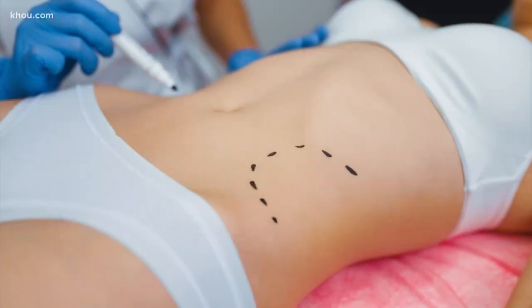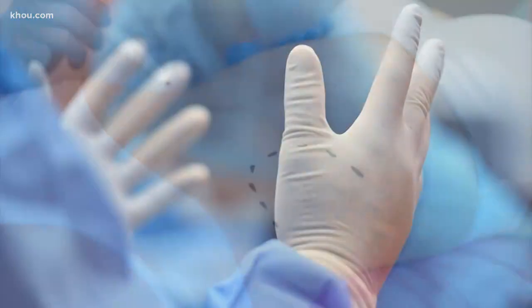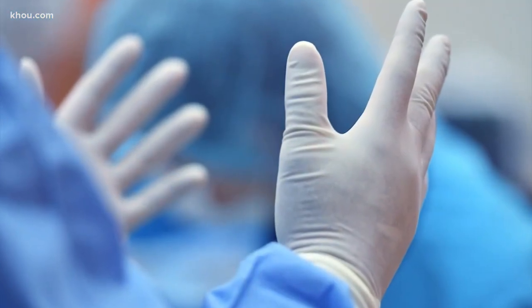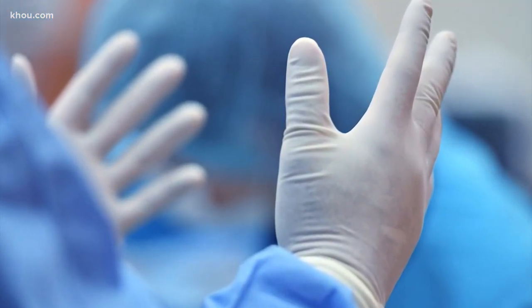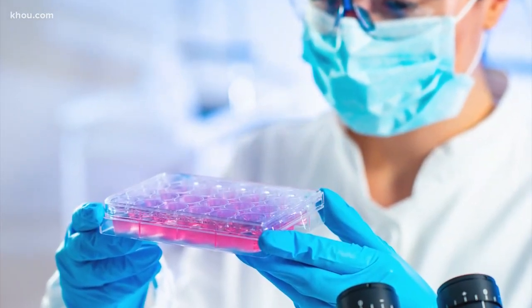Could a cosmetic procedure save your life one day? For years, researchers have believed that stem cell therapies may have the potential to treat diseases and injuries. That hope for the future is why some now are harvesting stem cells from their fat during liposuction. And Stephanie Whitfield's joining us now to tell us how this procedure could work.